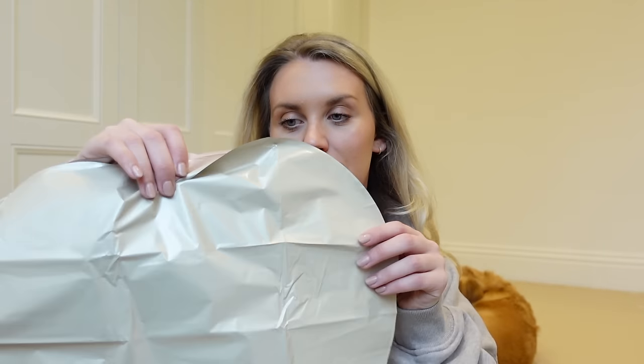But they're a set of beige love heart balloons. They're like a champagne and a blush kind of color. So this is like the champagne-y beige. And then can you see that one's a bit more pinky? So there's two of each. See, that's the little straw that comes with it.